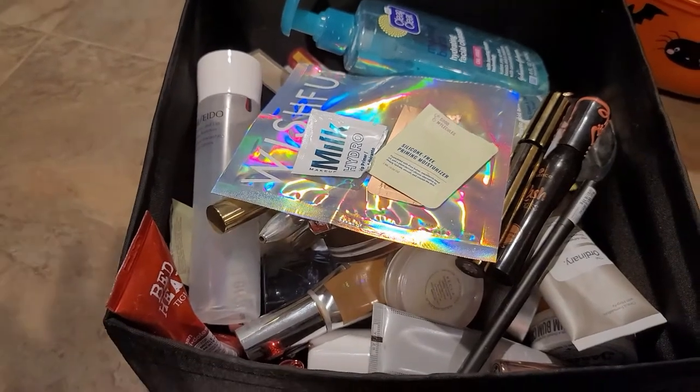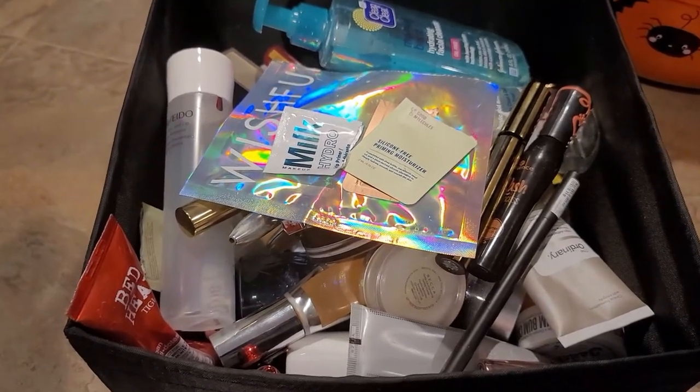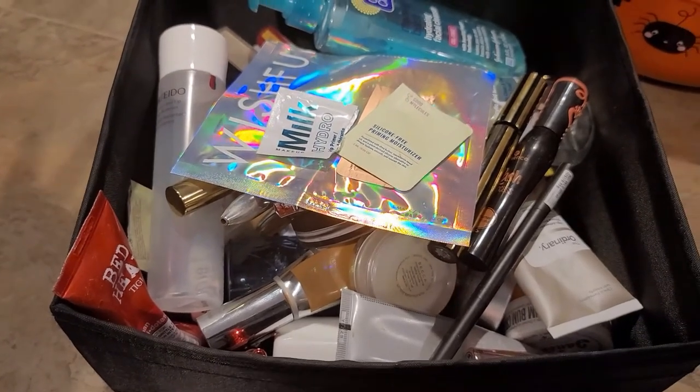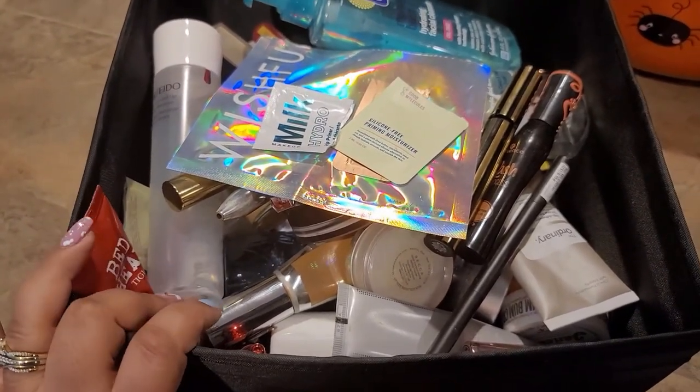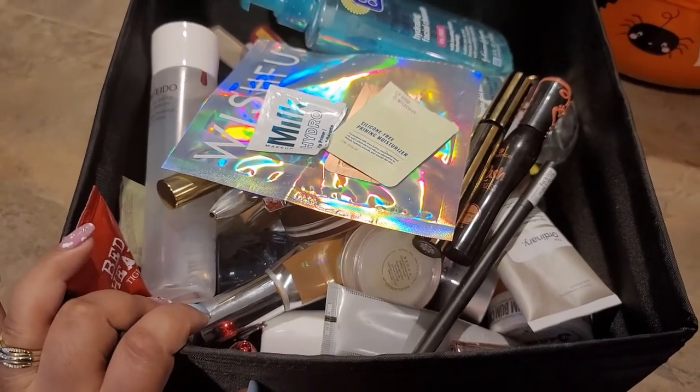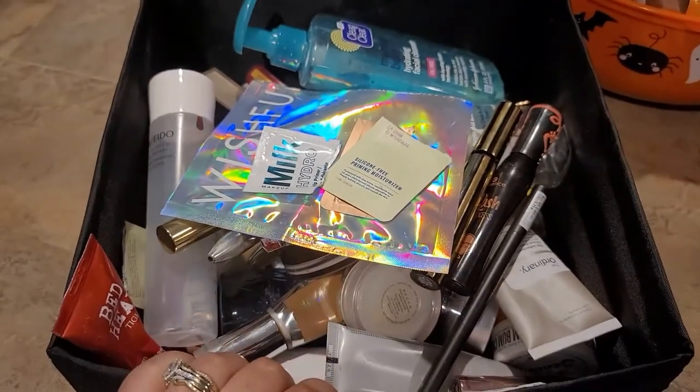I have to say, I'm not going to do a project pan next month. I need to gather my thoughts and everything, and wait for a month before I go into another project pan. But this is what I have for you today.